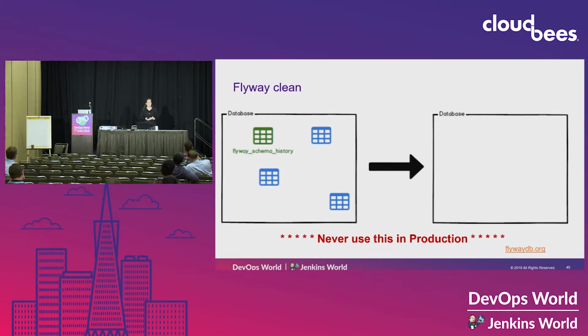Also it can be used in CI systems or in test environments if you want a brand new database from scratch. If you're testing, deploying this database to a new client, you want to be able to build it from scratch, so clean is a great way to do that.